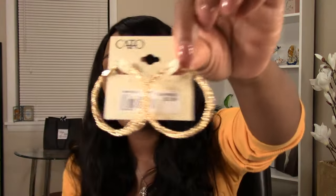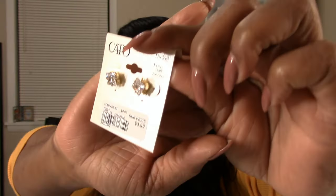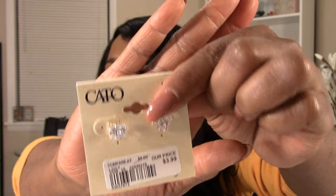Next, we have Kato. And I think I picked up some jewelry from Kato. They have pretty reasonable prices in there. Let me see, what did I spend? I spent $23.43. So I got a pair of gold earrings because I didn't have any nice ones for work. And so I got these ones for work. Just a nice cute detail on there. And these are $3.99. I picked up some cubic zirconia stones.